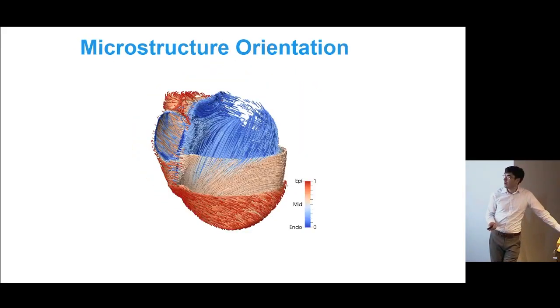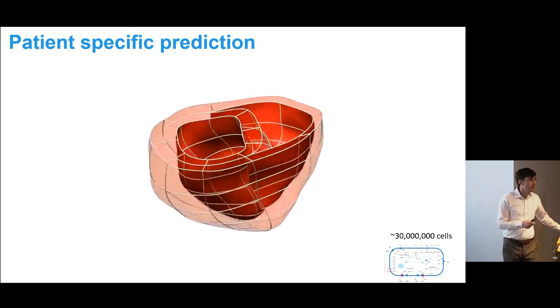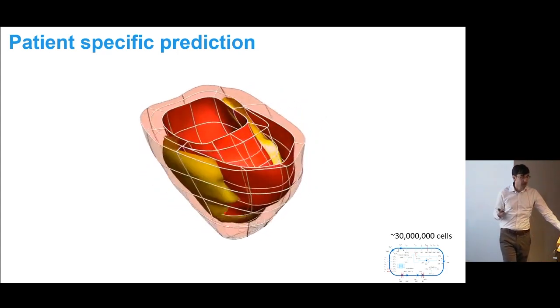At the moment, it's not possible to readily get fiber information. The heart has a fiber structure which varies both apically to basally, from the bottom of the heart to the top. It varies transmurally. It changes in the septum and in the right ventricle. And so we use a rule-based method for generating microstructure that is personalized to the anatomy and comes from histological data.